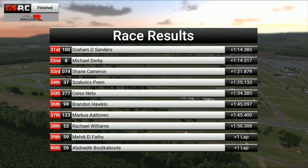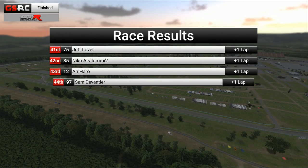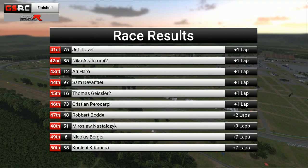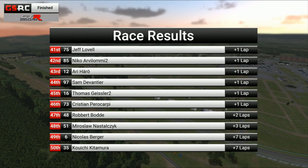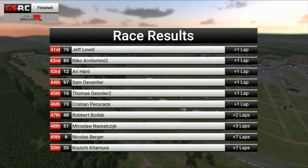Good for the team. And you can tell this is a long list of cars because even Ryan has to take a deep breath halfway through his list. Jeff Lovell in 41st, 42nd is going to go to Arvalami. Harrow in 43rd, Davateer in 44th, Geisler in 45th, Per Capri in 46th, Belli in 47th, Mistock in 48th, Berger in 49th, and 50th is going to go to Kamara.